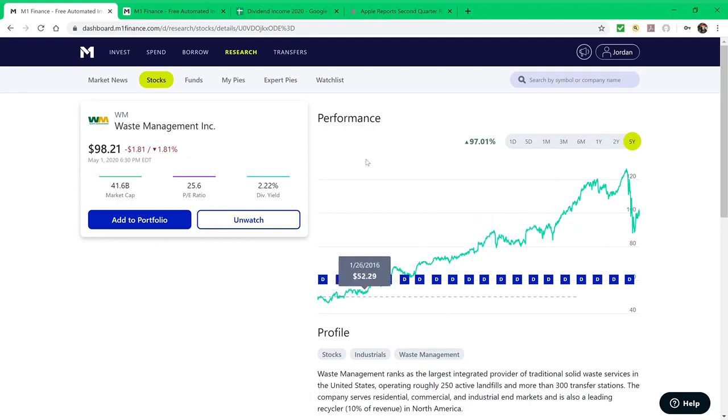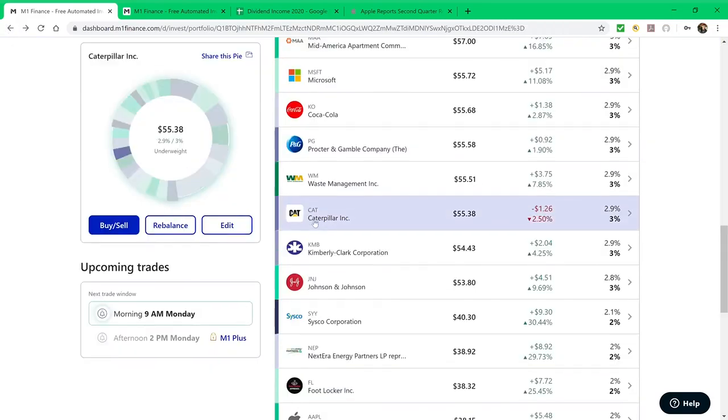And this is the kind of stock that I could literally see me never selling unless they just got to ridiculous valuations. It does trade at a pretty high valuation, but this is one of those stocks that I could literally see myself owning when I'm 70 and never selling it. But Waste Management is a company I love, and we'll see how that does over the next month. I will be adding more shares to that as well.